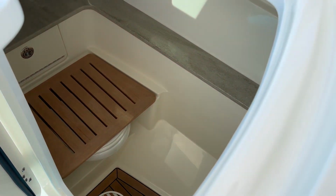Nice little bunk room on this side. And the bunk room will give you a lot of room for storage and things along that line. I've got the canvas in there right now. It also comes with a cockpit tonneau cover, fully enclosed head on this side. You get a nice little sink in there. The head's a vacuum flush, overboard discharge, dockside discharge.